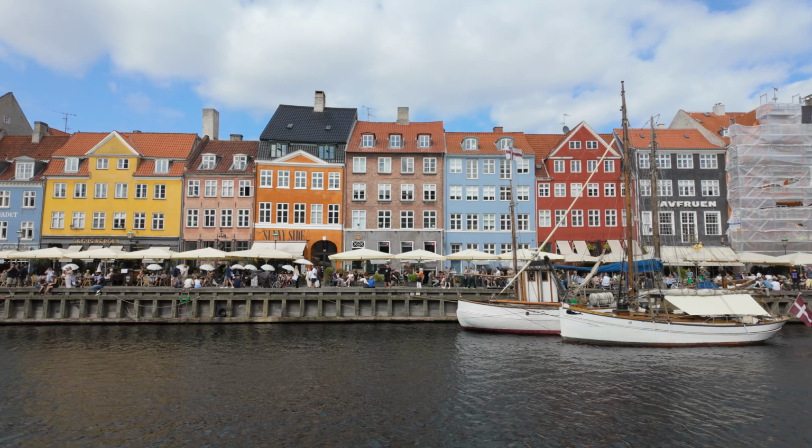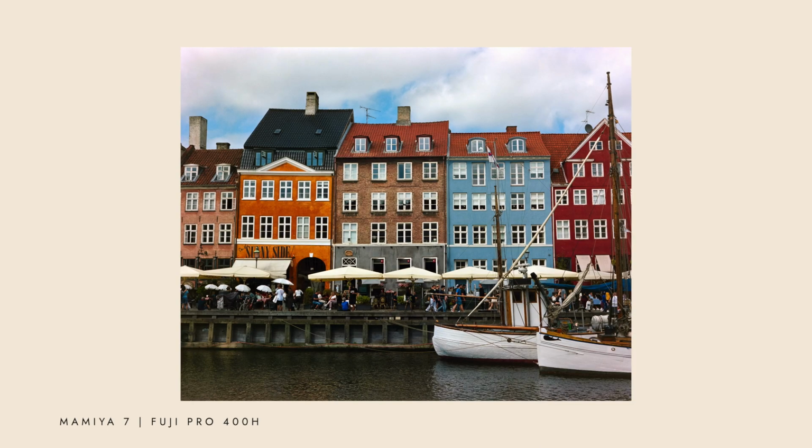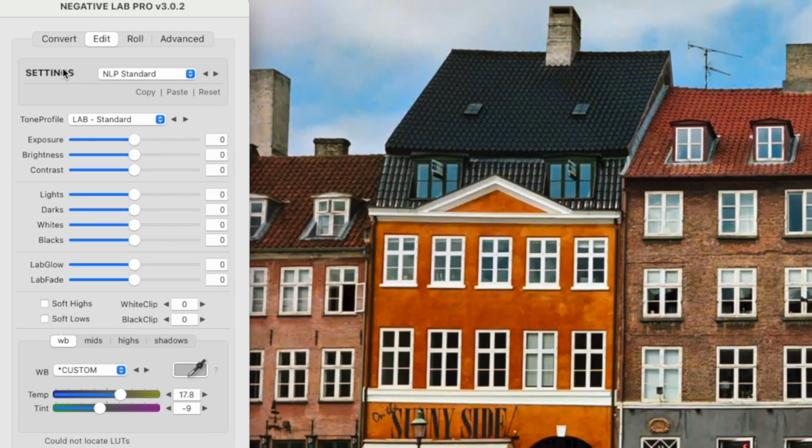This is also where I captured one of my favorite shots from the whole roll. The iconic, colorful buildings lining the water. There's something about this shot that just speaks to me. Sure, the orange tones came out a little bit intense, again, but overall it really captures the vibe I was hoping for. For reference, I kept all the settings in Negative Lab Pro at their default.